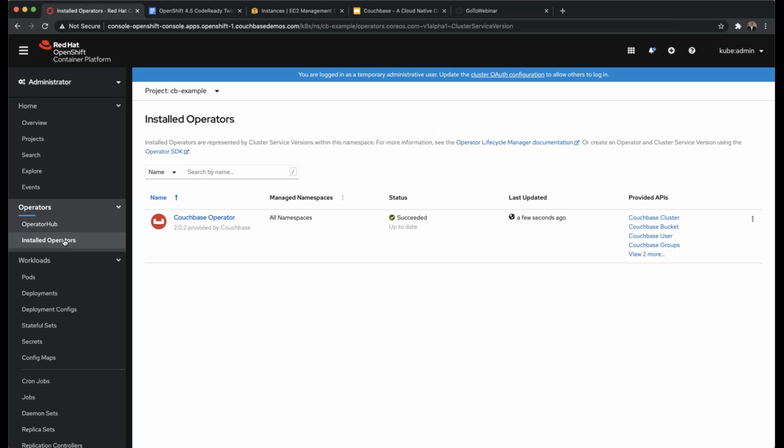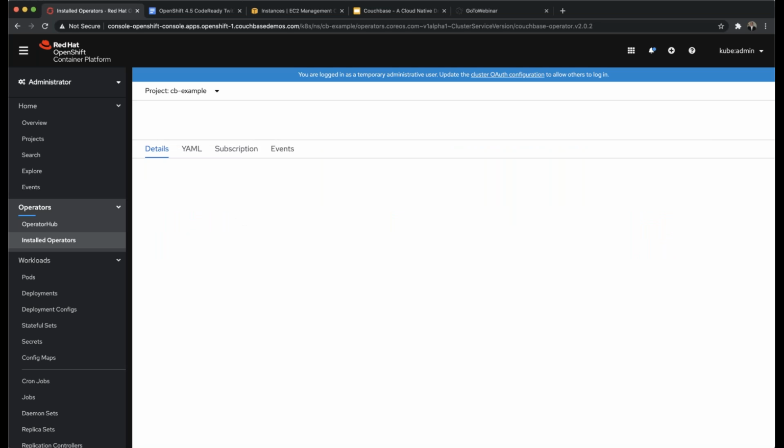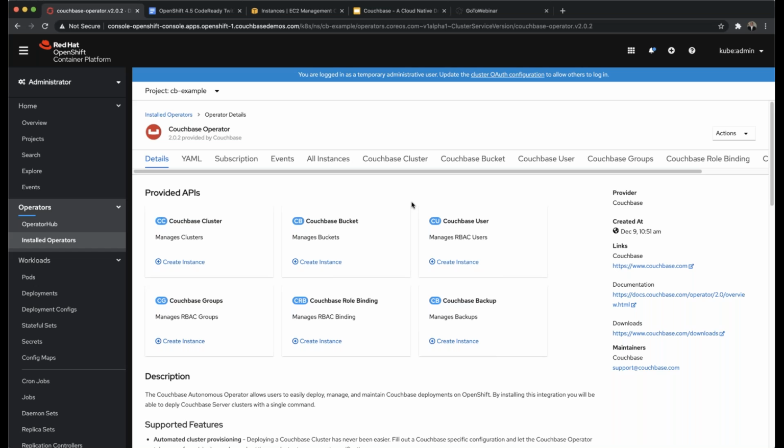So it also makes it very easy while deploying through Operator Hub to configure your cluster. If we go in here and look at this, we can manage a lot of different aspects, which a lot of thought tends to go into as far as organizationally. We can deploy a Couchbase cluster, configure users, groups, and role bindings, configure an automated backup, as well as manage our buckets. Now, the concept in Couchbase of a bucket is pretty much equivalent to a database in the relational world.